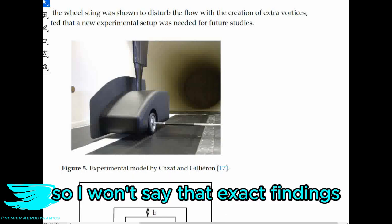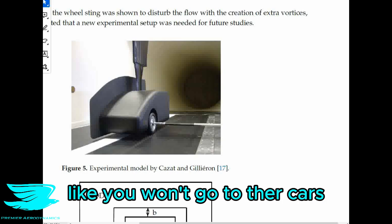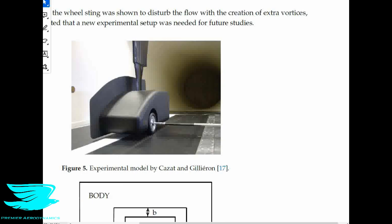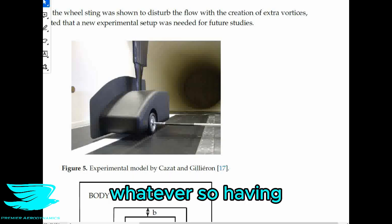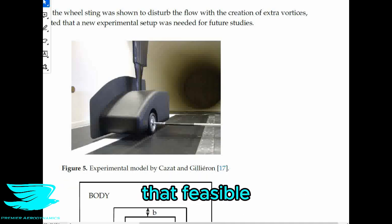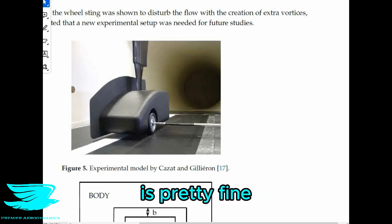So I won't say that the exact findings, for example, saying putting the wheels out 10 millimeters increases the drag by 7 counts, are going to be realistic. You won't be able to move that to other cars and say that's the same. Even if they had a real car here, you probably wouldn't be able to make that conclusion because they have idealized rims, which we will cover in a second. And there might also be differences between sedans, fastbacks, SUVs, whatever. So trying to come up with a very strict amount that it will increase or reduce drag, I don't think is that feasible. So for our purposes, which is to see if poking wheels out has an effect and what kind of effect on aerodynamics, this setup is, I think, pretty fine.